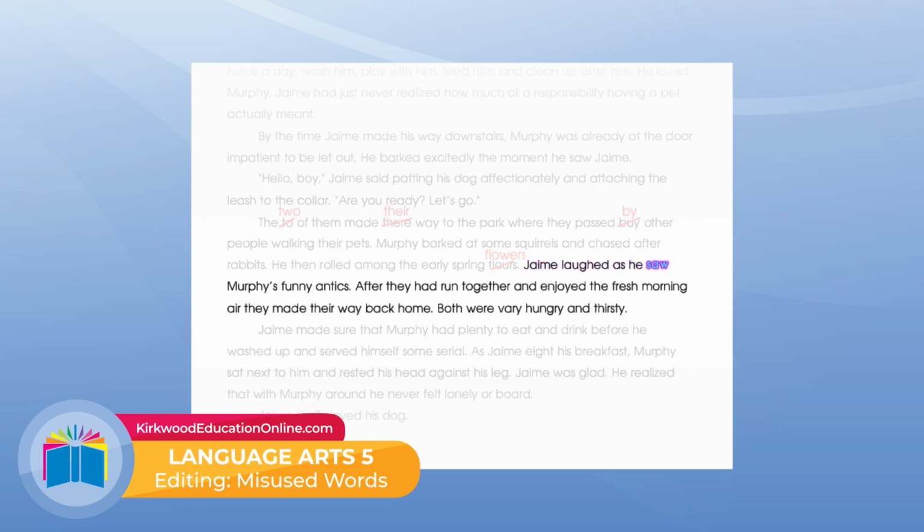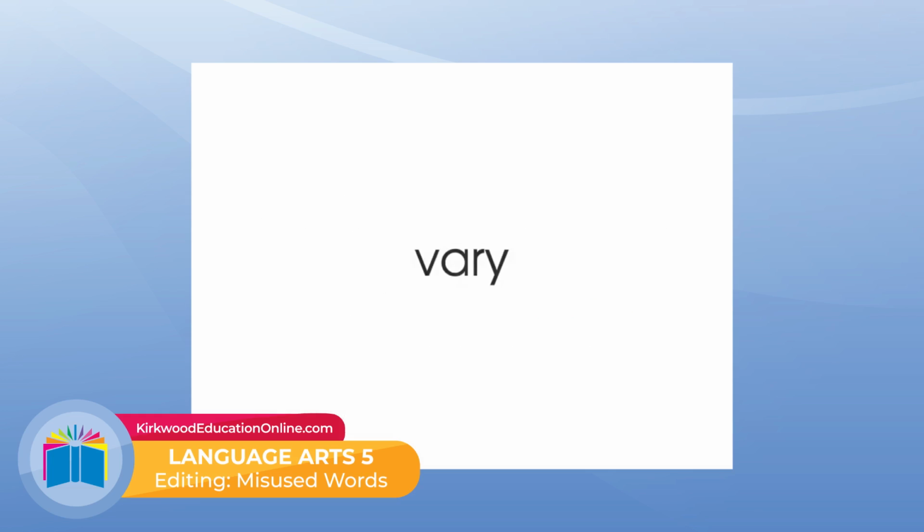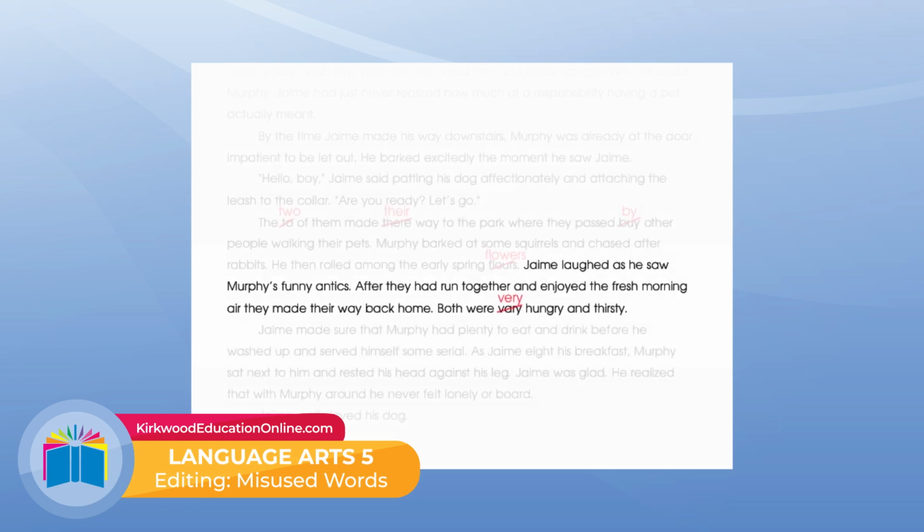Jamie laughed as he saw Murphy's funny antics. After he had run together and enjoyed the fresh morning air, they made their way back home. Both were very hungry and thirsty. Any problems there? Well, yeah, the word vary is wrong. VARY means to be different. And that's not the right word. The right word is very, VERY, which means to a great degree, extremely. So do the correction.